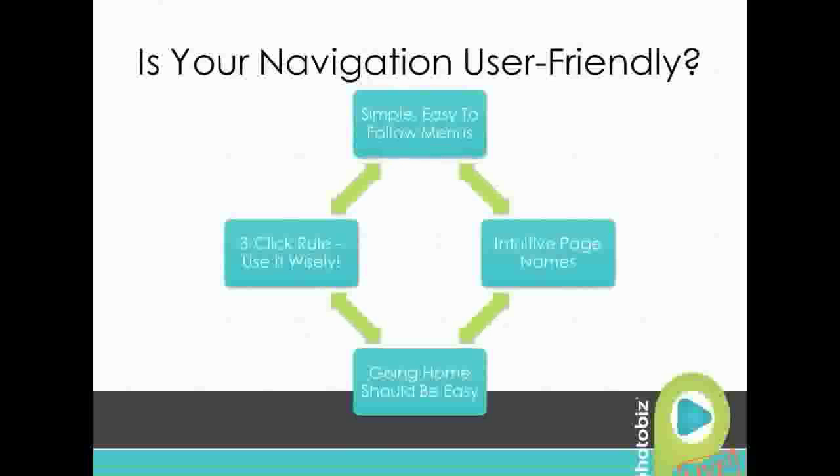To give you some tips, provide a simple menu structure that people can follow easily. You can use drop-down menus to group content in ways that make sense. The next thing you want to do is use intuitive page names. It's good to be creative, but you also don't want to be so obscure that people might not understand what your pages are for when they look at your menus and try to decide where they want to look.